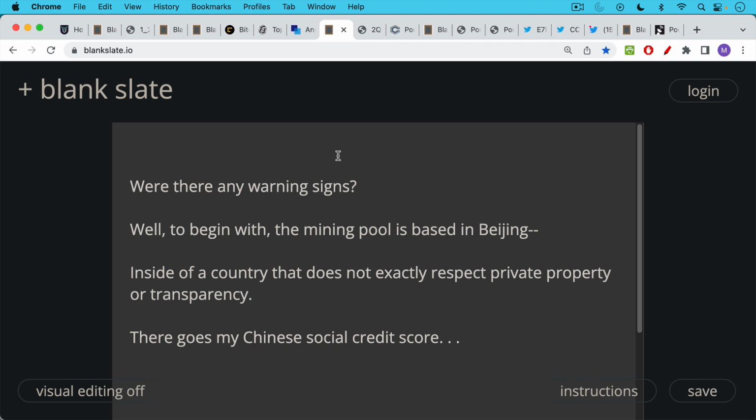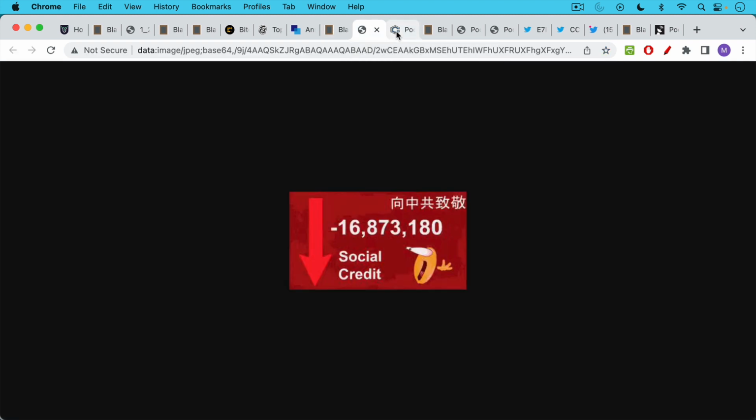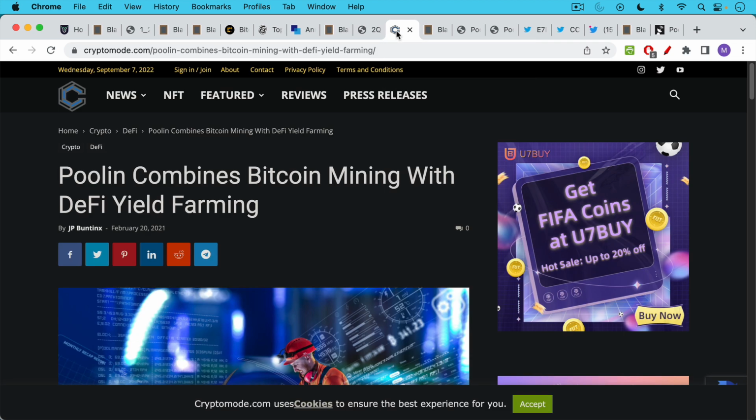Well, to begin with, this is a mining pool that is based in Beijing. It's inside of a country that does not exactly respect private property or transparency. And I know in saying that, my Chinese social credit score is probably plummeting as we speak. There was another warning sign, which is that Poolin, at least last year, was also doing DeFi yield farming. So they had their hands in a lot of different things, and they probably lost money on the DeFi side of things, and they somehow tried to use their Bitcoin or ETH to fund that, and now they're in trouble and they can't do their basic business operations.